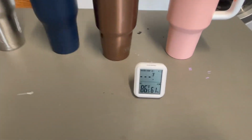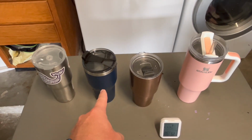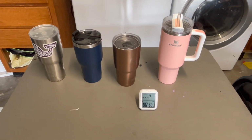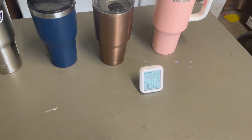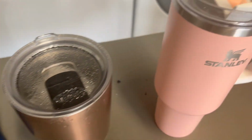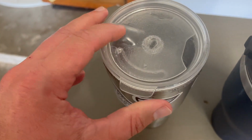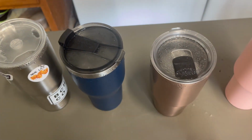Okay, here we are. We are at 86.5 degrees, 61%, 62% humidity. We've got the Walmart special, the Arctic, the Yeti, and the Stanley. We'll check on them every few hours, see which one has the ice at the end. All right, it's been about 3 hours. It's still 86 degrees, 68% humidity. It's hot out here because it rained earlier. We got a lot of condensation on top of the Walmart one, the Arctic one, the Yeti one. Even the Stanley one's got some on there. Still plenty of ice in all of them. So let's see in there. Oh yeah.